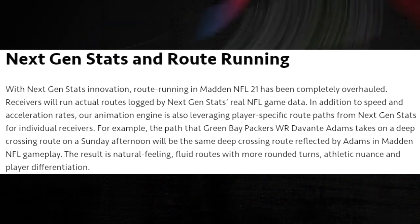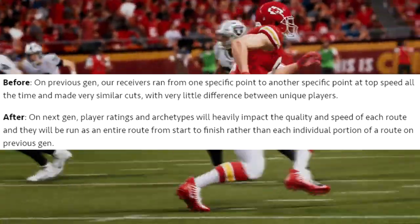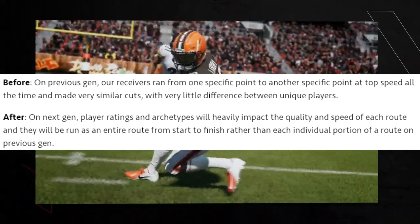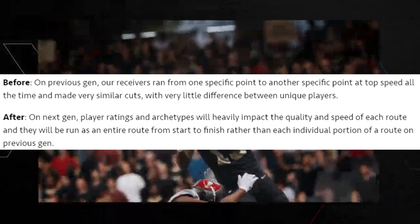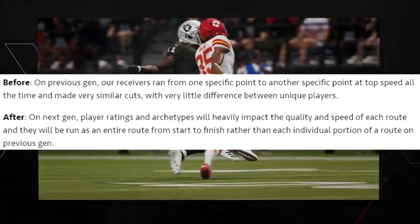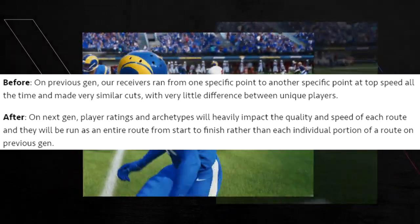The result is a natural feeling, fluid route with more rounded turns, athletic nuance, and player differentiation. Before, on previous gen, our receivers ran one specific point to another specific point at top speed all the time and made very similar cuts with very little difference between unique players. On next gen, the players and the archetypes will heavily impact the quality and speed of each route and how they will be run as an entire route from start to finish rather than an individual portion of a route.